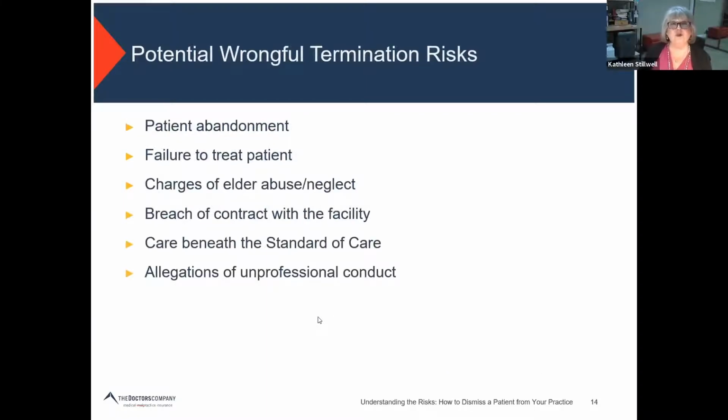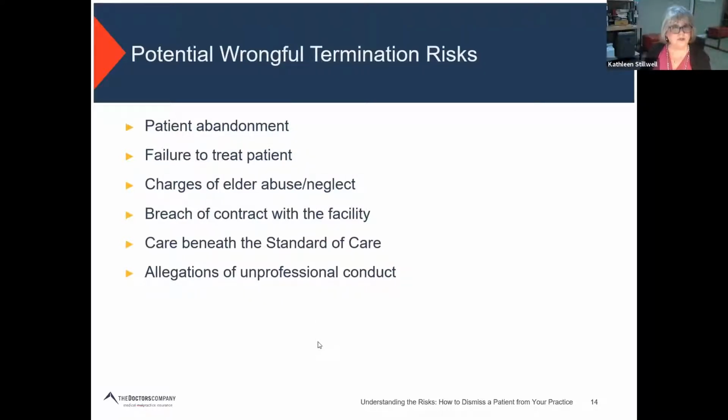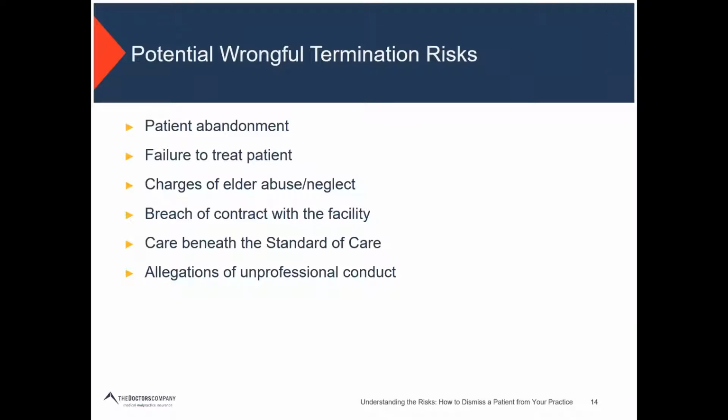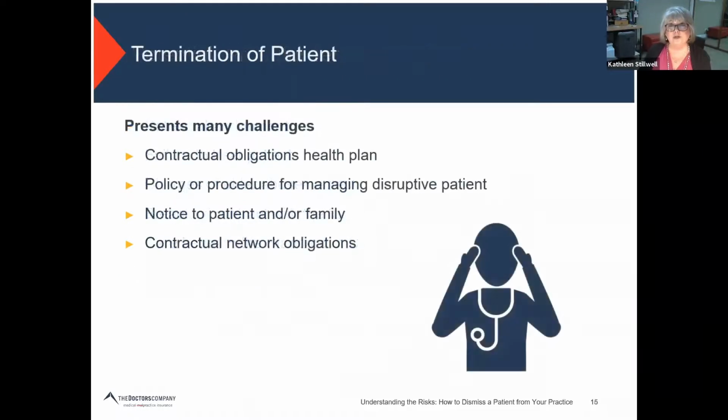Potential wrongful termination risks. Terminating a patient without following the requisite rules that you're going to hear tonight, a patient can claim abandonment. They'll say you failed to treat me, and they love to run to the medical board and complain. They can use charges of elder abuse or neglect, breach of contract with the facility, and it could be with the facility or a contract you have, for instance, with an IPA or with an HMO or with a health plan network. They can say it was care beneath the standard of care, and it falls under allegations of unprofessional conduct with the medical board licensure.